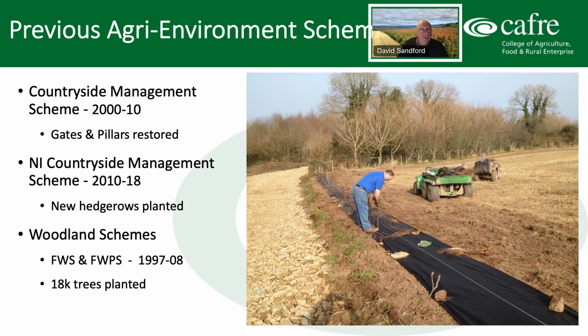Previous agro-environmental schemes: I was in the Countryside Management Scheme in 2010, and it was a good scheme as well. It wasn't as all-embracing as the EFS scheme is. The one thing I did in that, which I can't do now, I think, is I restored quite a few of the old stone pillars and got the gates, which luckily are still around the farm and around the farmyard. I got them restored, so we managed to put those back in places where we didn't need huge gaps.